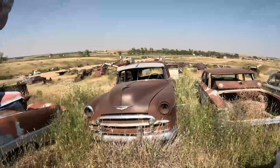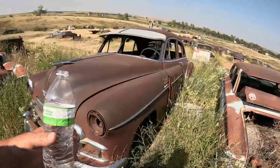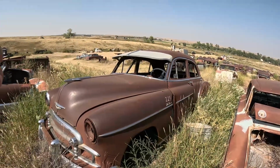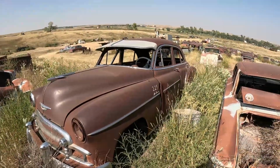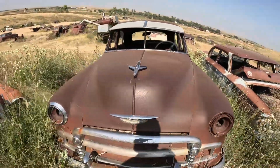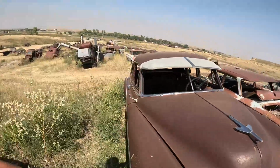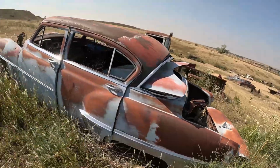Chevy with a visor. Oh, it's like drinking bath water. It's so hot. Oh boy. I'd be tempted to buy this just for that visor if it goes right. The grill's nice. There's a lot of stuff in here. That's good for one or two parts, man.